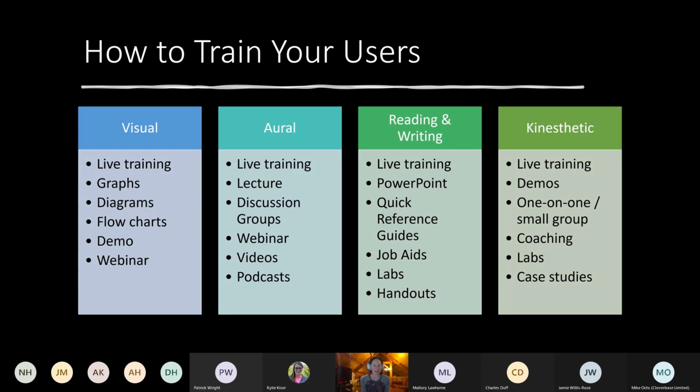So let's look at the visual one first in the blue box. We've got graphs, diagrams, flowcharts, demos, and webinars. They're all things that you can do to help train your users. When we look at the aural learners, we've got lectures, discussion groups, webinars, videos, and podcasts. Then we're going to look at the reading and writing: PowerPoint, love my PowerPoint, quick reference guides, job aids, labs, handouts. I mean, some people still love those giant books of manuals, and that would be a reading and writing learner, right? Like, I want my CRM manual right here next to my desk at any given moment. So all of those types of materials would be really good for reading and writing learners.